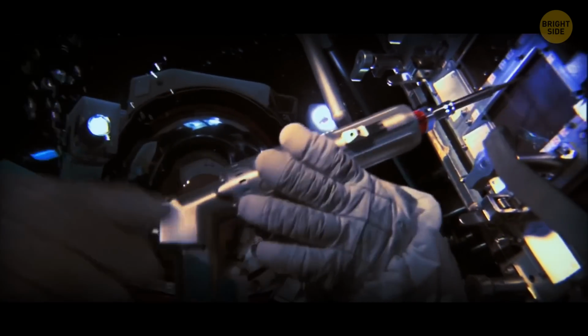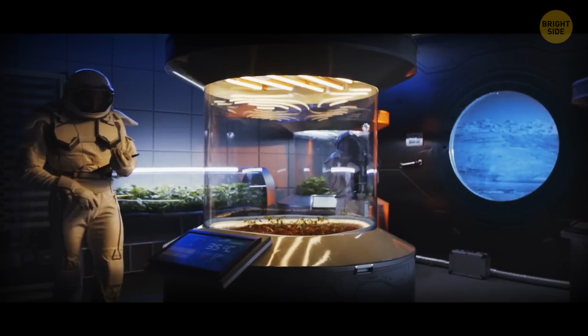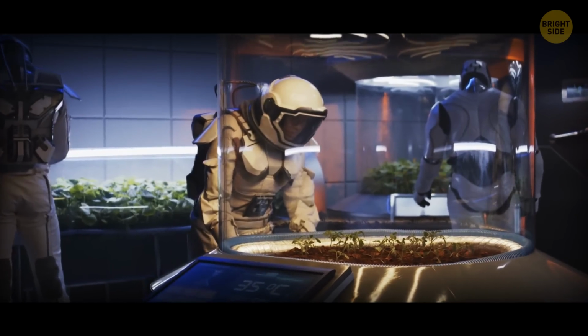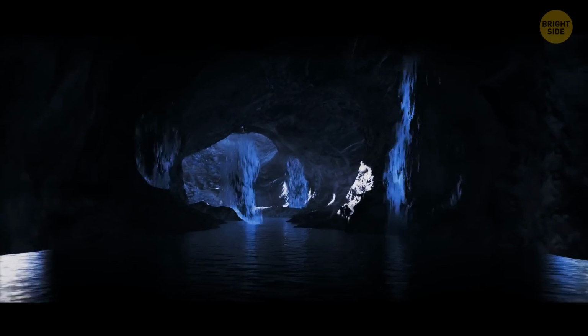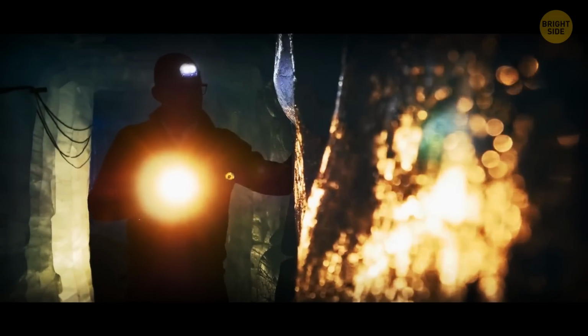We could also collect ice and organic molecules to create water. And by combining water with regolith, we would get soil in which we could grow plants and food. Wonderful! There's also another option. A colony could be created underground. That is, right next to the icy crust of the planet.